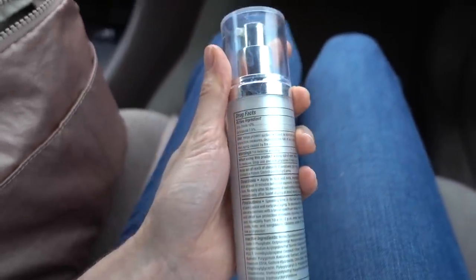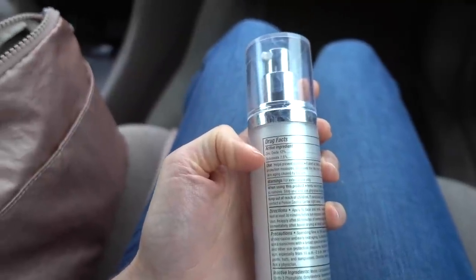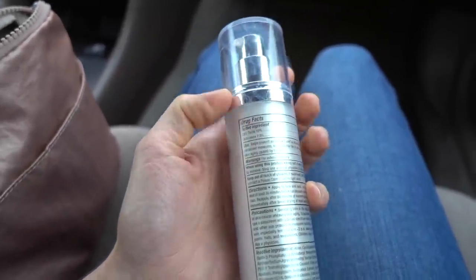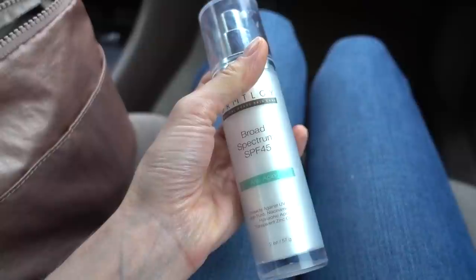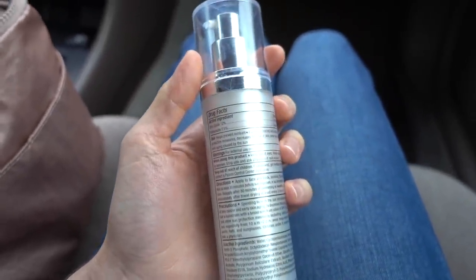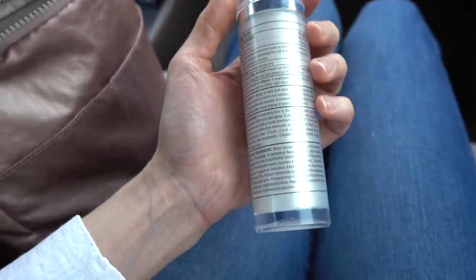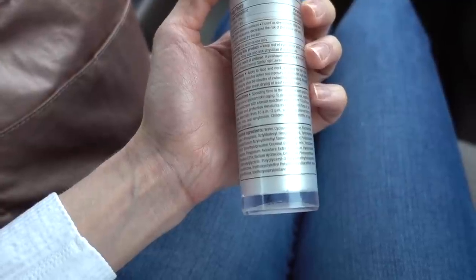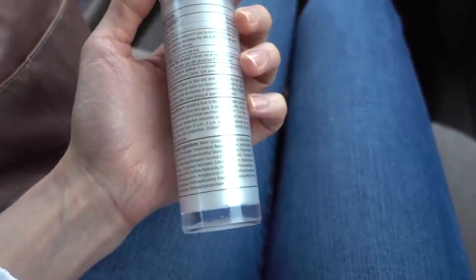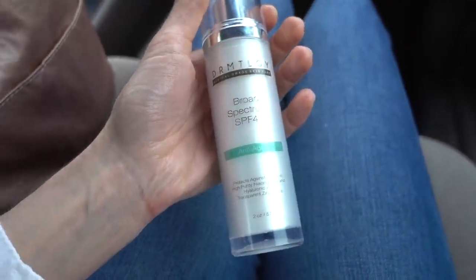It is a combination sunscreen, which always means that there is zinc and then a chemical filter to give additional broad spectrum coverage, but to allow for less of a cast. So this is zinc and octinoxate, and it's fragrance free. It also has niacinamide in it, which you guys know I'm a huge fan of in sunscreens.